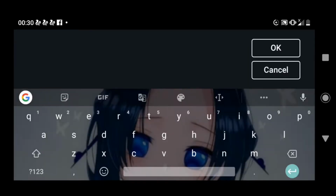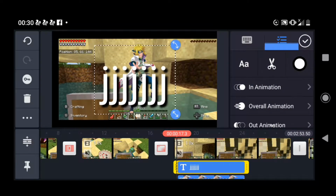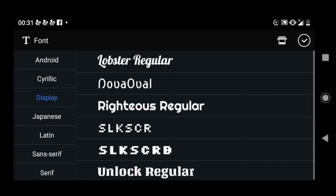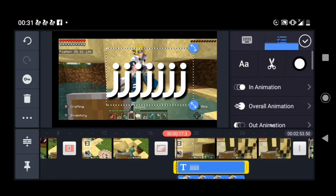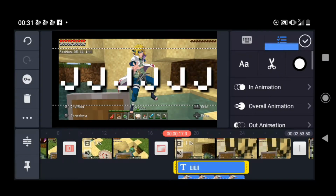The same thing goes for text. If you want to add text to your videos, you just write whatever text you want to add. You can do different things with it. You can add animations. You can change the way the text looks. Layers just make your videos look far better, especially if you're a commentary channel.